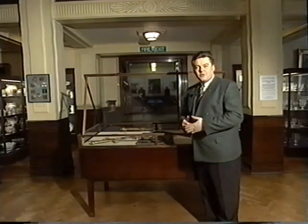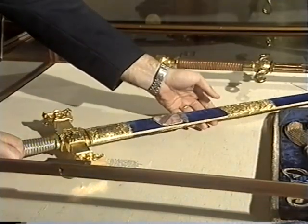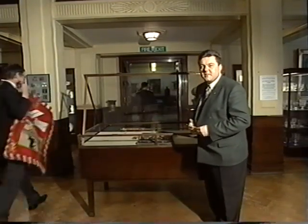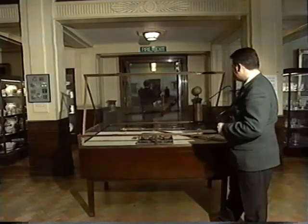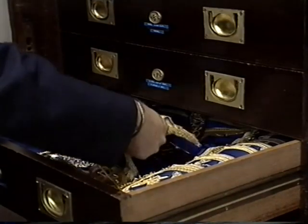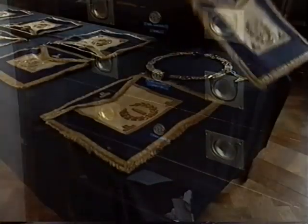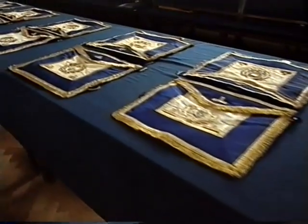On the day of Grand Lodge communications, the ceremonial sword, as well as the bag, and also the standard, are taken into the Grand Officer's robing room, ready to be used for the ceremony. The aprons, collars and chains of the officers of Grand Lodge are stored on trays and kept safely locked away just outside the robing room. They're carefully laid out in their correct order on the morning of a Grand Lodge meeting.